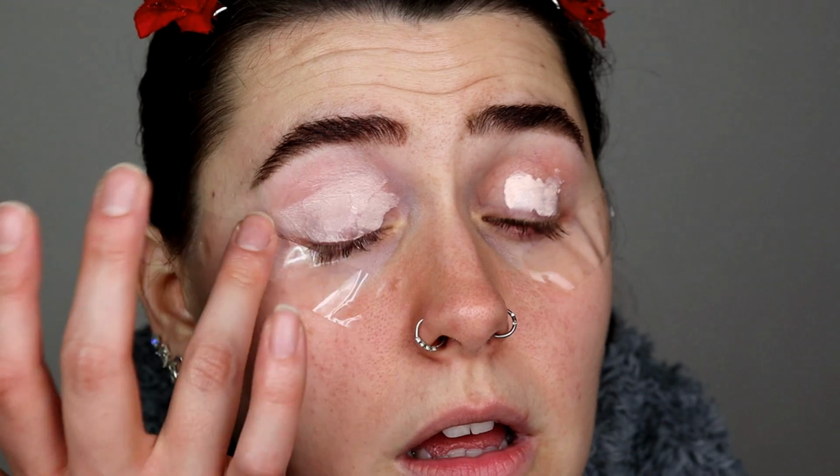Right, let us prep these little lids. Okay, I prepped my eyelids. It feels really, really good. I like that eyeshadow base. Okay, let's go in with the eyeshadows.